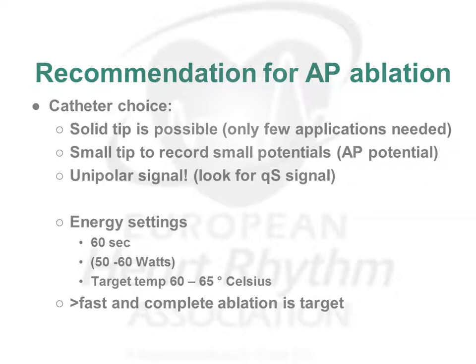The small electrode, actually the ideal electrode would be a split tip. You have fantastic resolution. You want to go for something small. I'm going to show you something like an AP potential in a moment. And what I quite like, and Richard has pointed that out, is not only looking at the bipolar electrograms, but also looking at the unipolar electrograms from the tip, because it comes through such a small thing. And then it's basically like a focal source, like Jesus explained, comes from a tiny little thing.